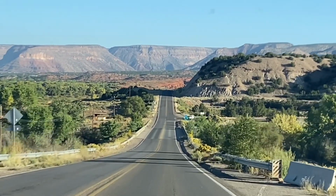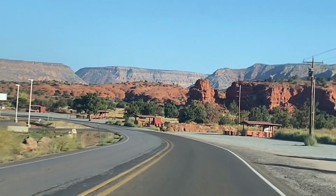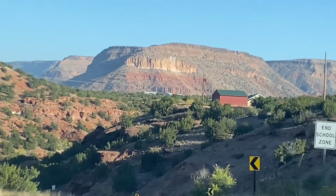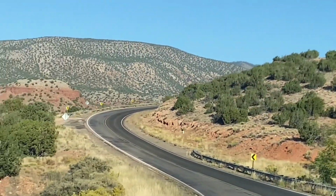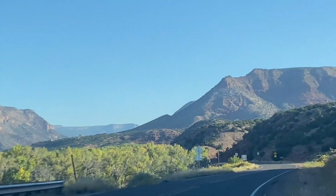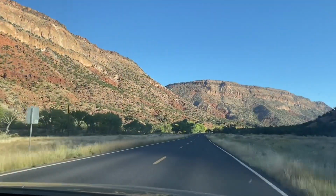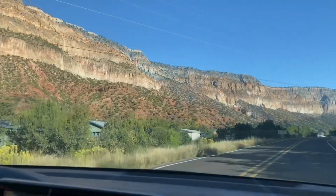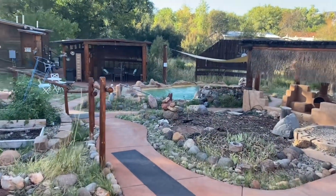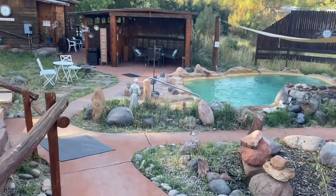Wow, isn't that pretty? Just saw a coyote go up there. And this is all Indian land. We're at the Jemez Hot Springs. Gonna be soaking in these mineral pools for a couple of hours.